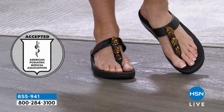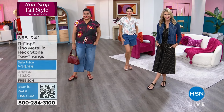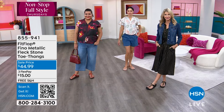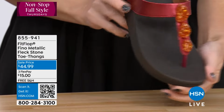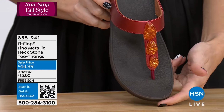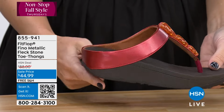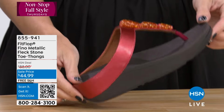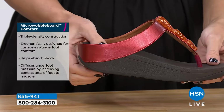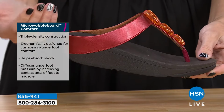Right, exactly. So the technology on this is called the micro wobble board technology. It's a triple density foam. You have firm cushioning at your heel, a soft density foam at the arch of your foot, and then a medium density foam at your toe box. And what that's going to do is absorb shock and diffuse pressure. Notice how you have a bit of a lift on the heel. So when you do that strike pattern, that really helps with that pressure diffusion and the firm cushioning at your heel. You feel that bounce back when you're taking the step.